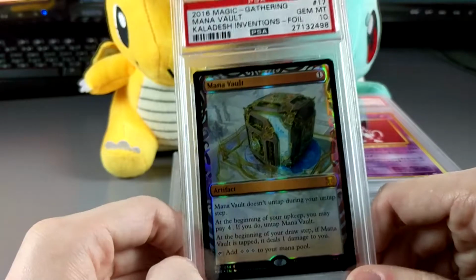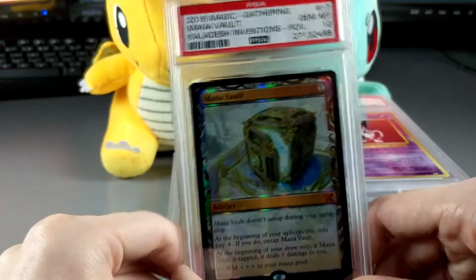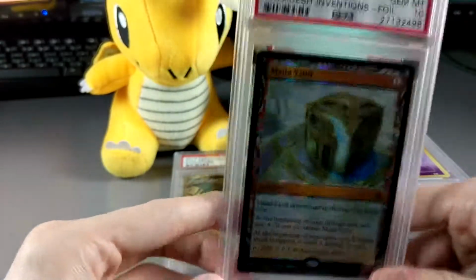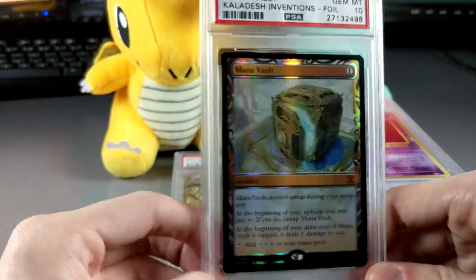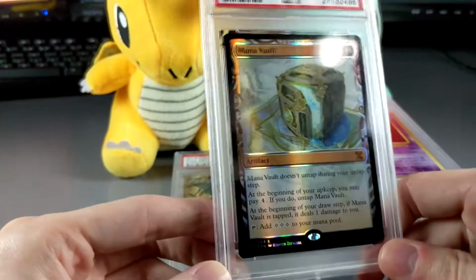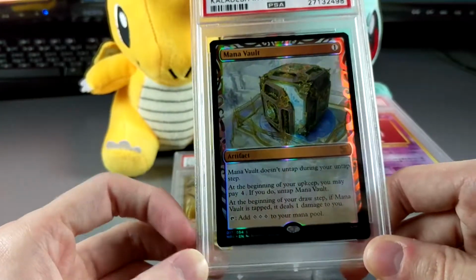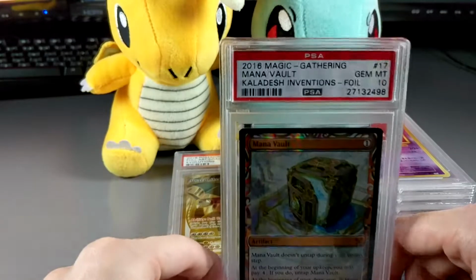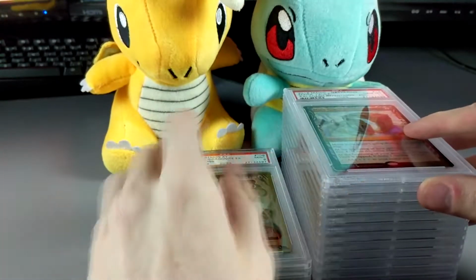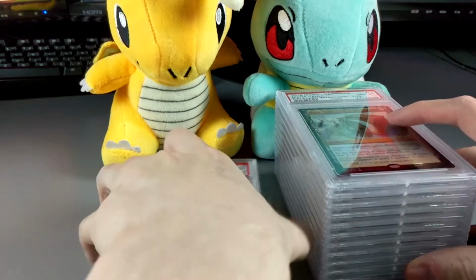PSA is not really that collected by Magic collectors unless they're like alpha or beta cards, but still, this just guarantees the condition if someone wants this in mint later. Yeah, pretty awesome card to have in a gem mint 10. Anyway, that's it for the PSA returns.